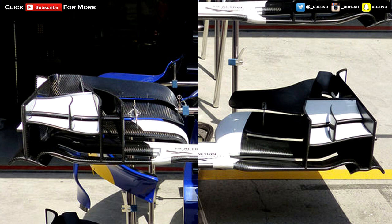So on the right hand side is the front wing they had before, in Australia and Malaysia, and the left hand side is the new one they've got for China. Very, very good.